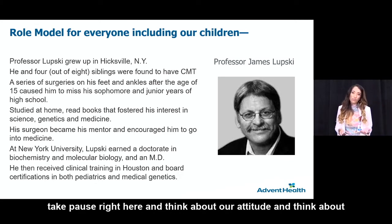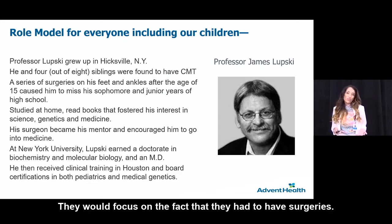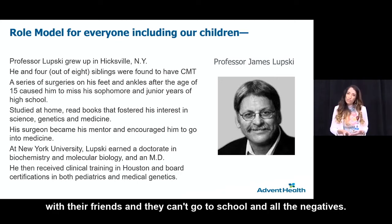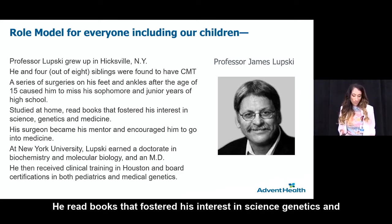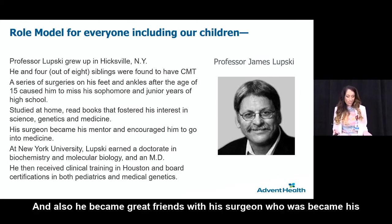And if we could take pause right here and think about our attitude and think about focusing on the positive, so many kids would focus on the negative. They would focus on the fact that they had to have surgeries. They would focus on the fact that they have pain. They would focus on the fact that they can't be with their friends and they can't go to school and all the negatives. But Professor Lupski did the exact opposite. He focused on what he could do, and he focused on the positive. He studied at home. He read books that fostered his interest in science, genetics, and medicine, and also he became great friends with his surgeon, who became his mentor.